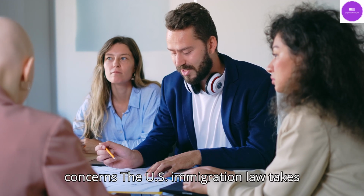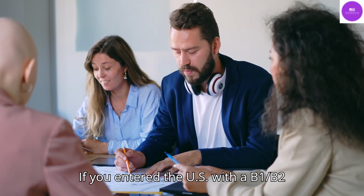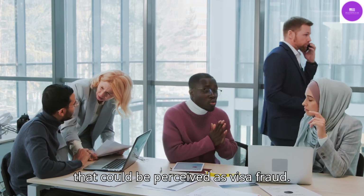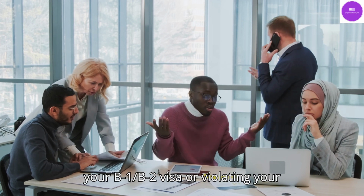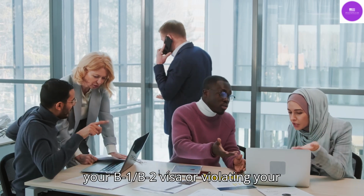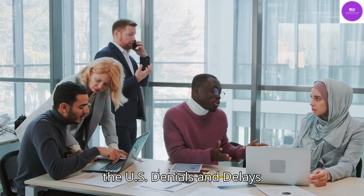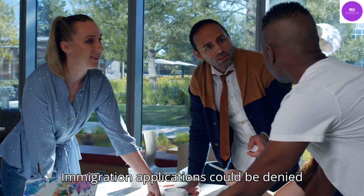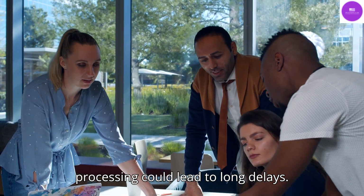Visa fraud concerns. The U.S. immigration law takes the concept of intent very seriously. If you entered the U.S. with a B1/B2 visa intending to immigrate permanently, that could be perceived as visa fraud. Status violations. Overstaying your B1/B2 visa or violating your status in other ways could lead to deportation and/or a ban from re-entering the U.S. Denials and delays. Immigration applications could be denied for various reasons, and administrative processing could lead to long delays.